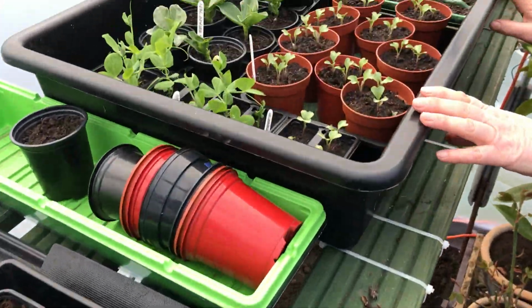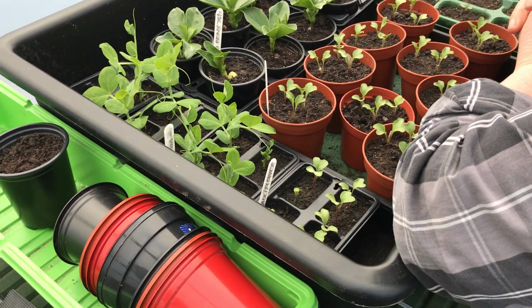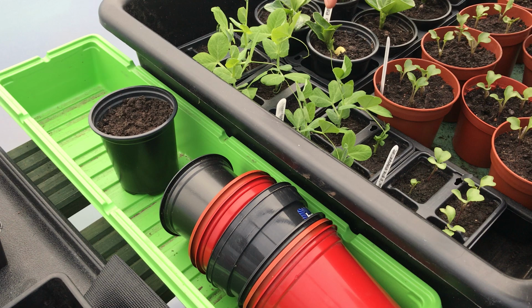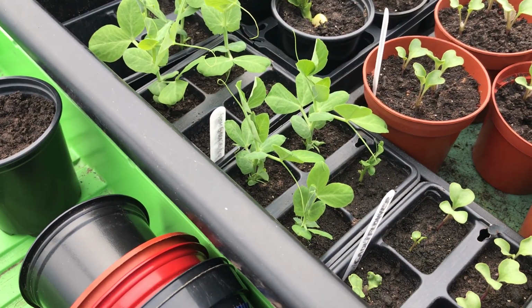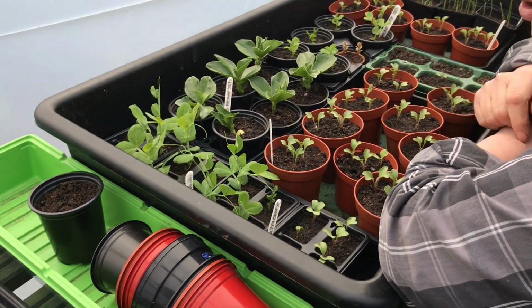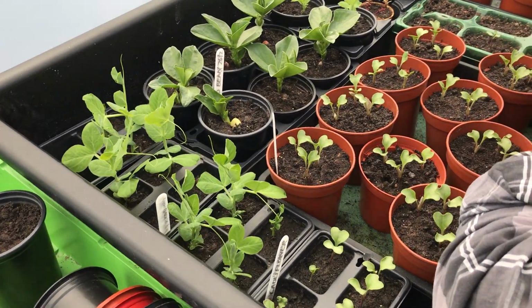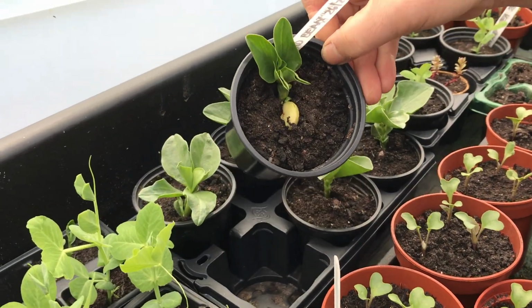Moving on to this tray, this is more food for Andy and I as well, but again you start to see similar things. This is the peas, okay, so these are some of the first peas that I've sown, and these will be the ones that will go out first, and then I'll sow another batch in a wee while. Yet more cauliflower, okay, might have gone a wee bit too far with them as well. Broad bean here, and just have a wee zoom on that one.